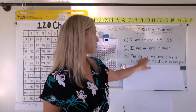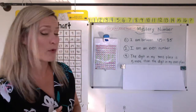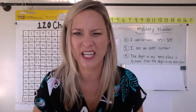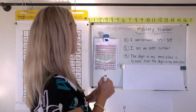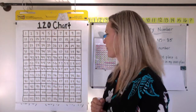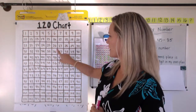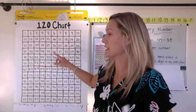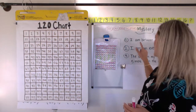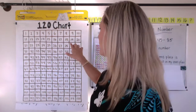And now we've got our next clue. Number 3, the digit in my tens place is 5 more than the digit in my ones place. All right, so let's take a peek at that clue again. So we've got our ones place and our tens place. I want to use my 120 chart. So if I pick the number randomly, 26, let's just look at it. We know it can't be 26 because it's already marked off. It's not between 45 and 85. So we're just looking at an example.